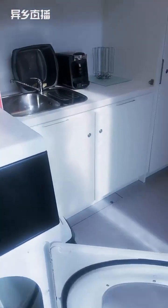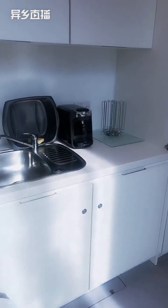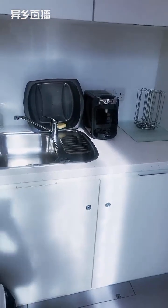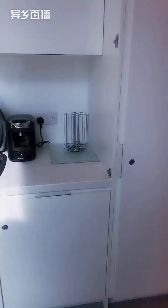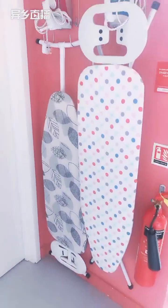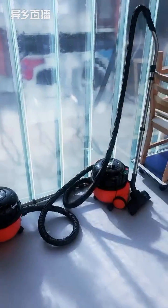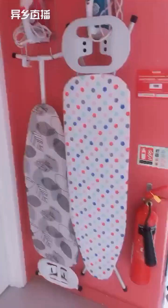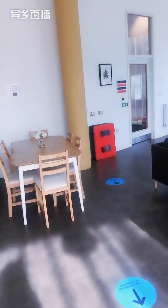Okay? Moving through our utility room, we actually have a little kitchen area here with a coffee machine and a sink, which you can obviously use at your discretion. And this is also where we keep ironing boards for you to use and hoovers. You would be responsible yourselves for taking care of your own studio and keeping it nice and clean.